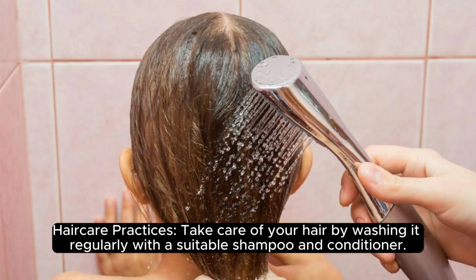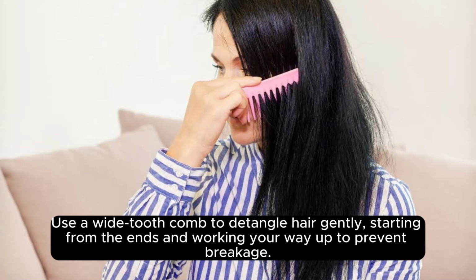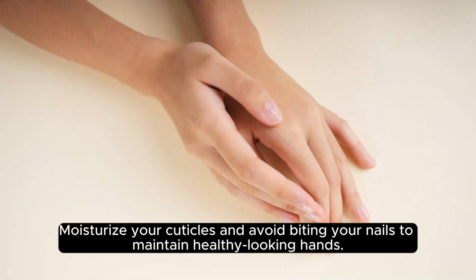Haircare practices. Take care of your hair by washing it regularly with a suitable shampoo and conditioner. Use a wide tooth comb to detangle hair gently, starting from the ends and working your way up to prevent breakage. Nail care. Keep your nails clean and well-groomed by trimming them regularly and filing any rough edges. Moisturize your cuticles and avoid biting your nails to maintain healthy-looking hands.